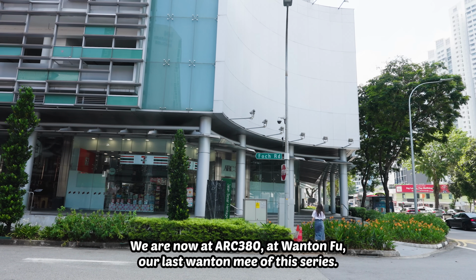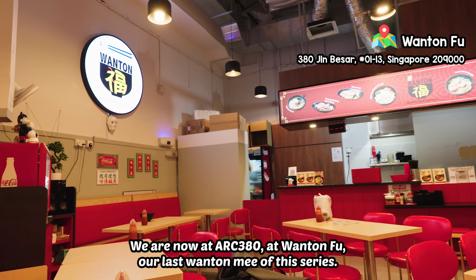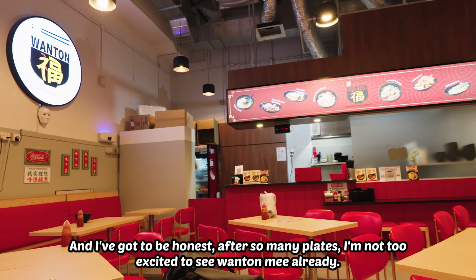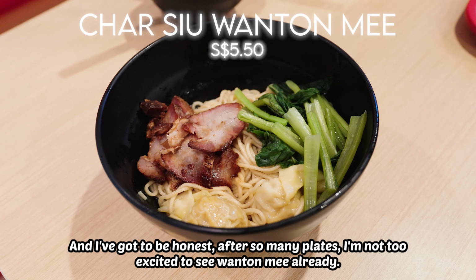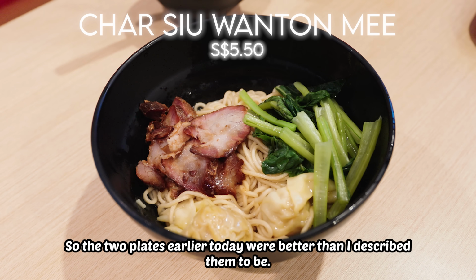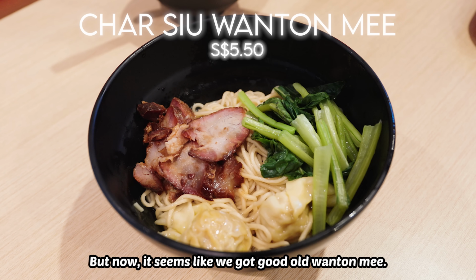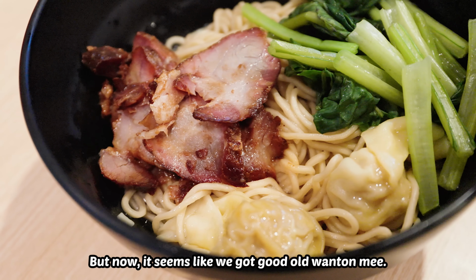We are now at Arc 380 at Wanton Fu, our last wonton mee of this series. And I gotta be honest, after so many plates, I'm not too excited to see wonton mee already. So the 2 plates earlier today were better than I described them to be. But now, it seems like we got good old wonton mee.